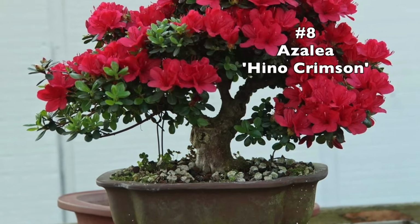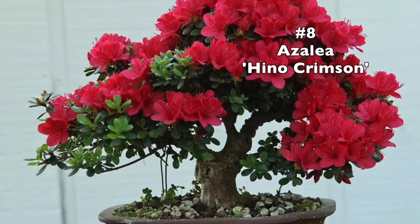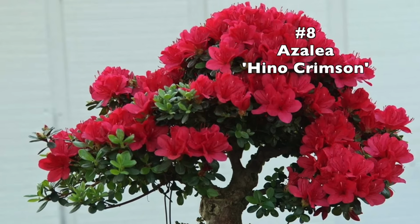It's also a really popular selection because you can actually bring this into a cold frame and force it into bloom at different times of the year, which is really unique. That's one of the reasons why this one is often used as bonsai, because they can force it into bloom whenever they're going into a bonsai show or something like that. It's easier to force this selection into bloom to really make it put on the best show possible during a bonsai exhibit.